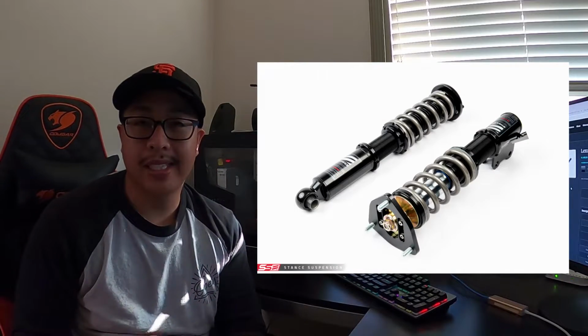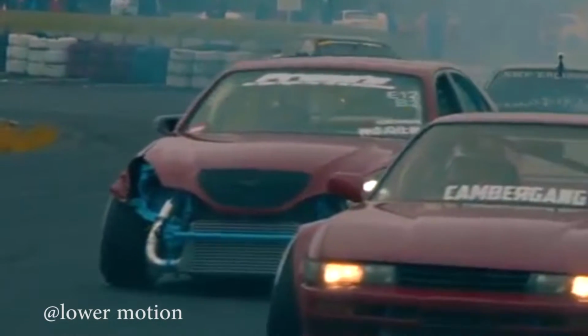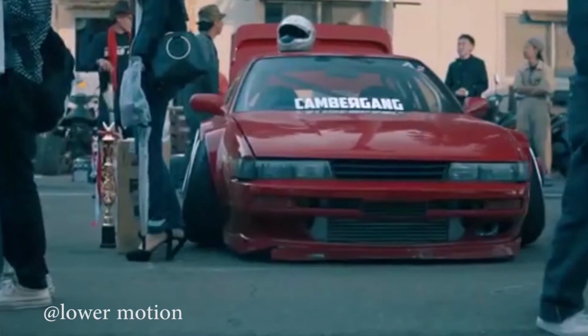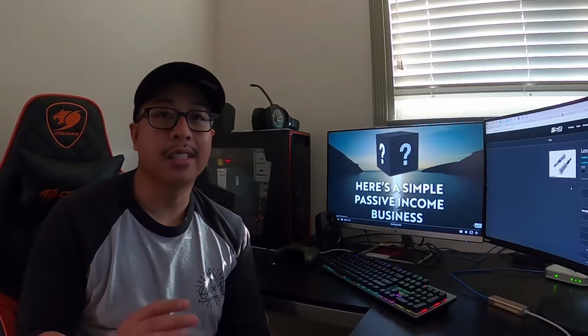So last on the list, it is going to be Stance coilovers. These are going to be the most expensive. These are sitting at $1,495, so almost $1,500. Well, you do get custom spring rates. I don't know if any of the other components you can buy separately and replace them if necessary. Pretty sure you can. Haven't looked into that.